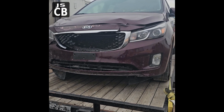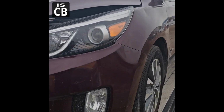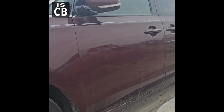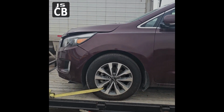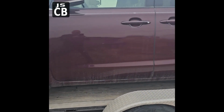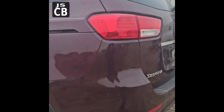All right, what you're looking at here is a 2015 Kia Sedona EX. That's the worst part of it. The rest of it looks pretty darn good. Got it pretty cheap at an auction due to the damage up front.